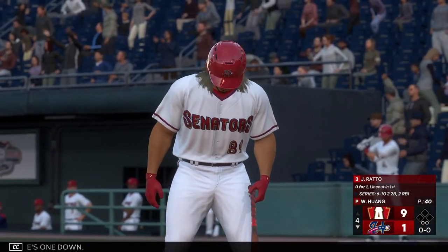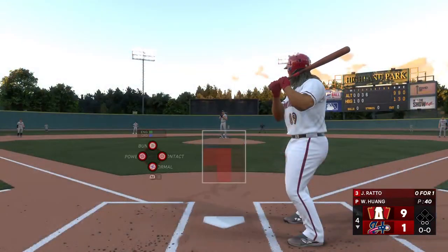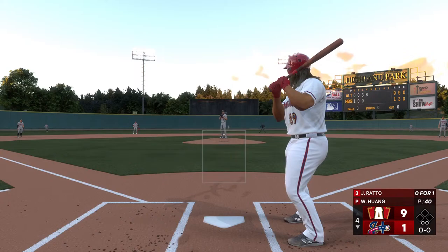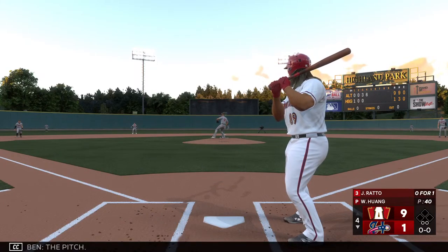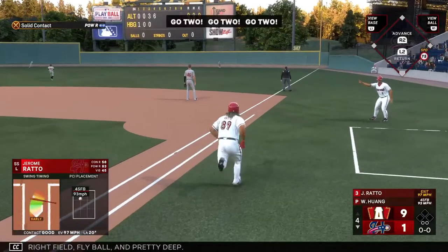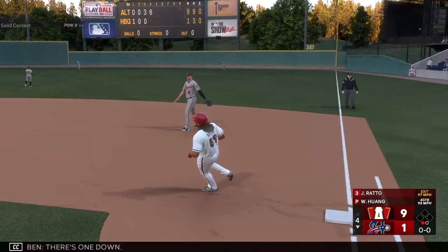Batting, leading off for the Senators, the shortstop, Jerome Ratto. The pitch. Right field, fly ball, and pretty deep. There's one down.